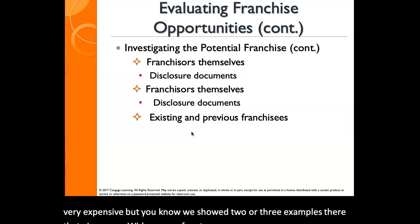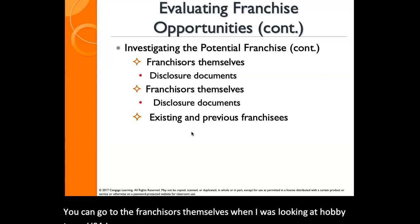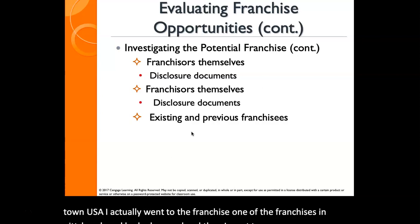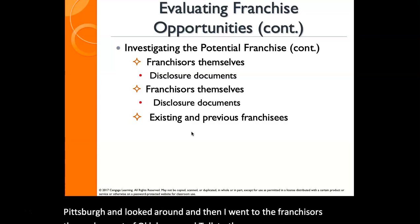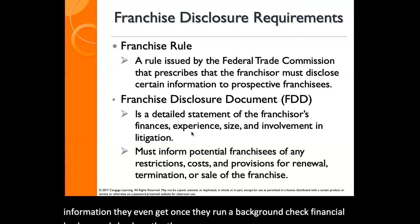You can go to the franchisors themselves. When I was looking at Hobbytown USA, I actually went to one of the franchises in Pittsburgh and looked around. And then I went to the franchisors themselves out of Oklahoma and talked to them online and got a lot of information. Once they ran a financial background check on me, they gave me a disclosure document, which I'll talk about in a second. Well, I'll talk about that now.